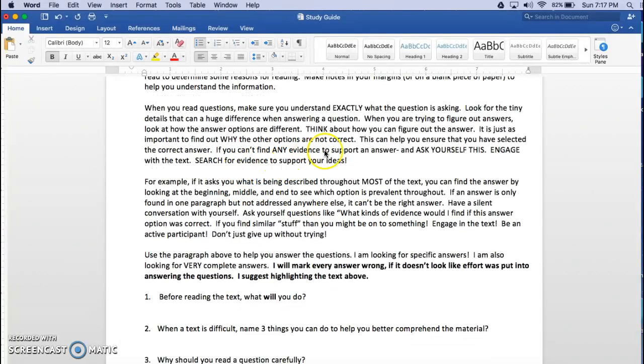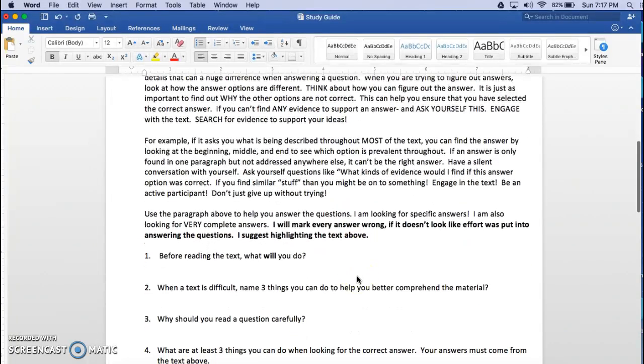Search for evidence to support your ideas. So if you think you know the answer, again, search for evidence. So for example, if it asks what is being described throughout most of the text, this sounds to me kind of like a main idea question. And you can find the answer by looking at the beginning, the middle, and the end to see which option is the most prevalent, which means which option do you see throughout the text. If an answer is only found in one paragraph, for example, like the intro, but not addressed anywhere else, it can't be the right answer.